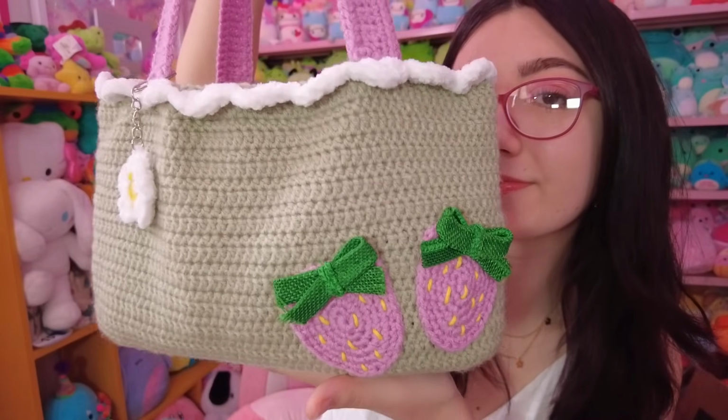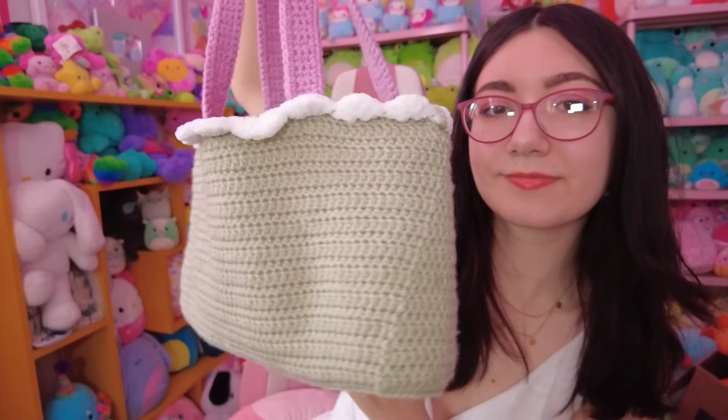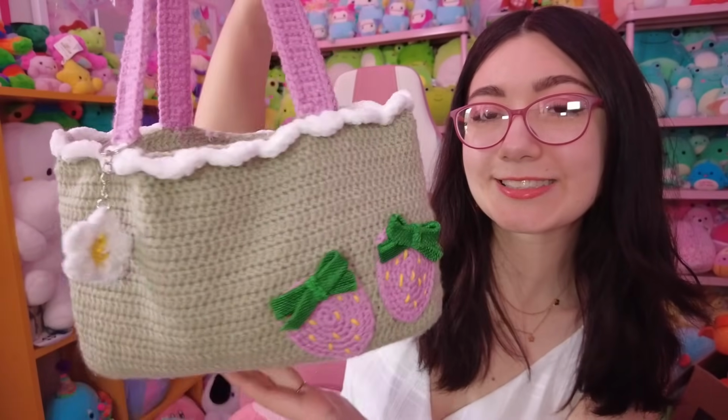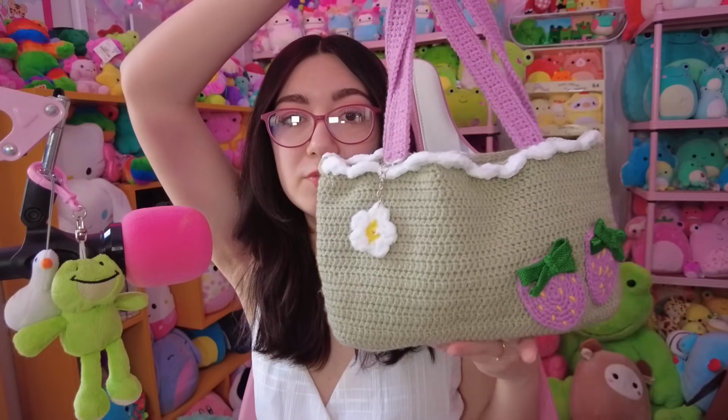Somehow everything came together in the end. The details, the little keychain, the little frilly scallop edging. I just love it all. It's so cute. So some final thoughts as we wrap up this video here. I'm actually so glad that I had the roadblocks that I did. Like, I bought too little of the green yarn, which worked out in my favor because instead of making a taller bag, which I was going to do, I made this shorter one, which I just think is so much cuter, and it's such a unique little look.